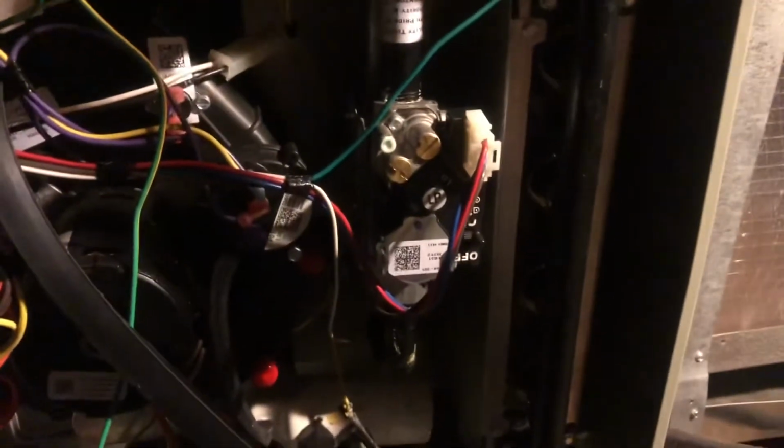Get some prep going, and we'll come back when this thing ignites again. Alright, this thing's gonna ignite again. Let's see. I believe only this burner is lighting, and that's the top of the rail. So, let's see. Yep, it's just that one. Alright, let's see what's up.